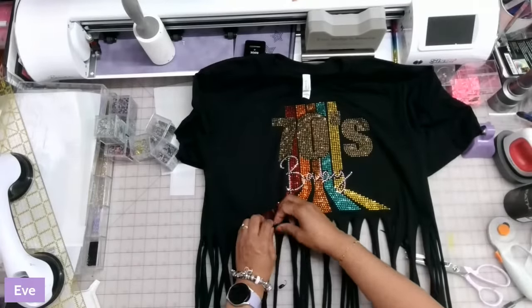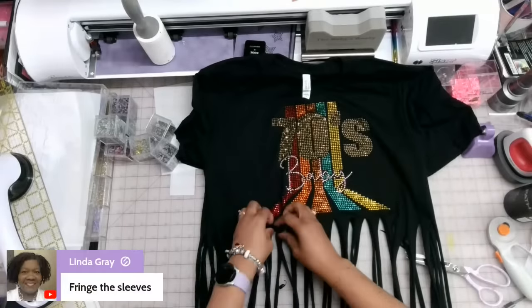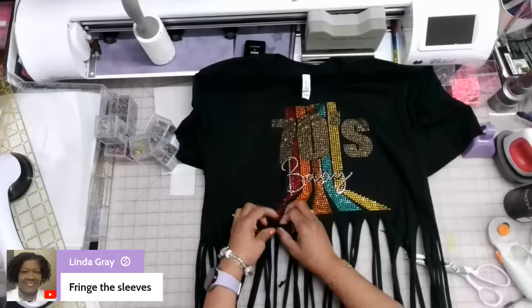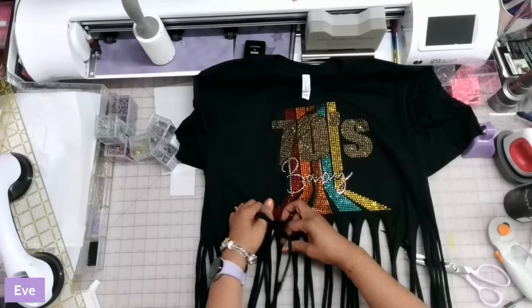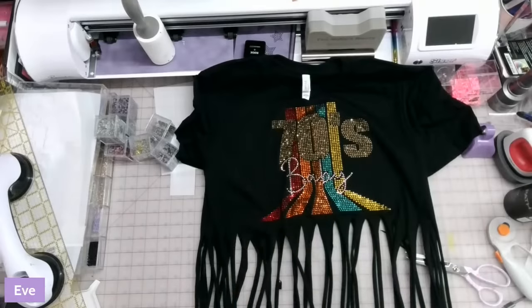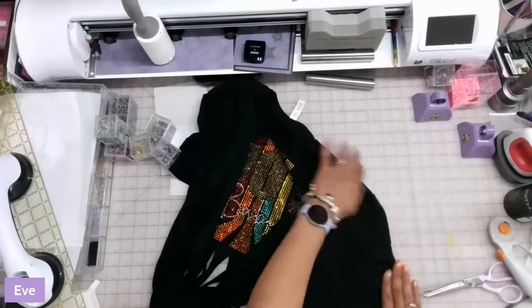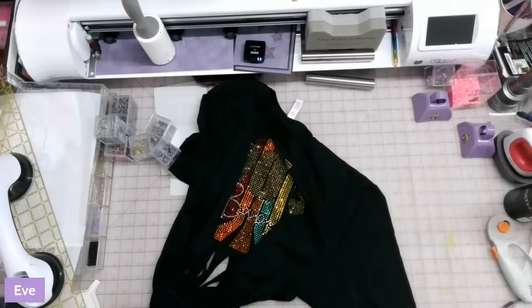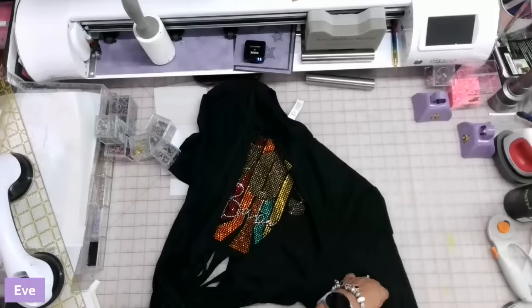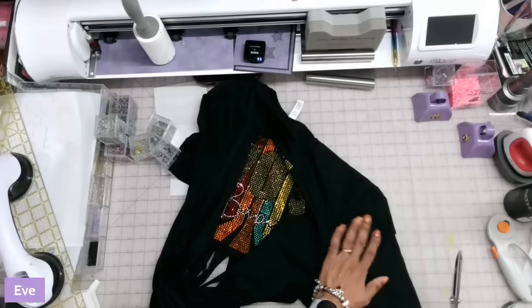Put beads on them. LaShonda, come through. Don't let me find some beads that match this. Don't play. Fringe the sleeves. Ooh, Linda Gray coming through with the good ideas. Let's fringe the sleeves. That will be cute. So I'm assuming I fringed the sleeves the exact same way. Never fringed sleeves before. Pony beads.